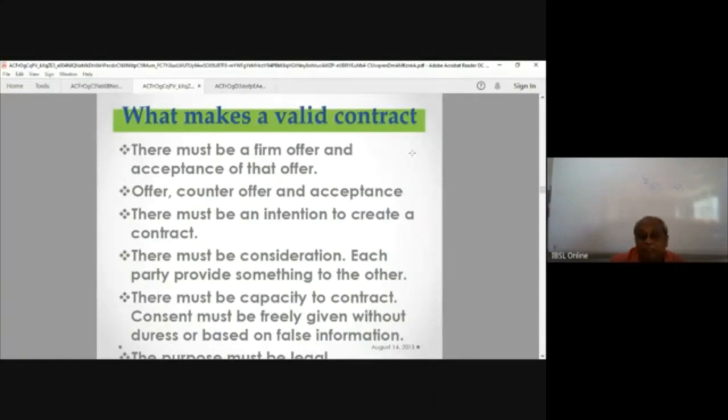There must be a capacity to contract. Over 18 years. Minors don't have any capacity to contract. The lunatics don't have a capacity to contract. You should be in a correct mind. Consent must be freely given, without duress or based on false information. And the other thing is the purpose must be legal. Always in a contract, the purpose must be legal.